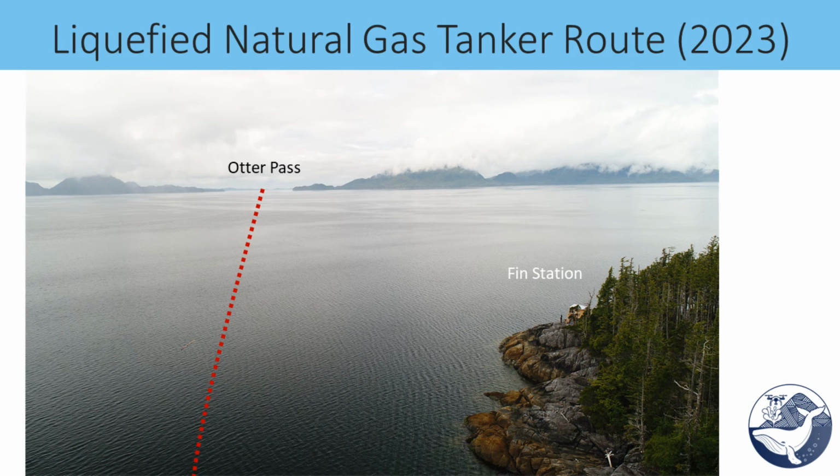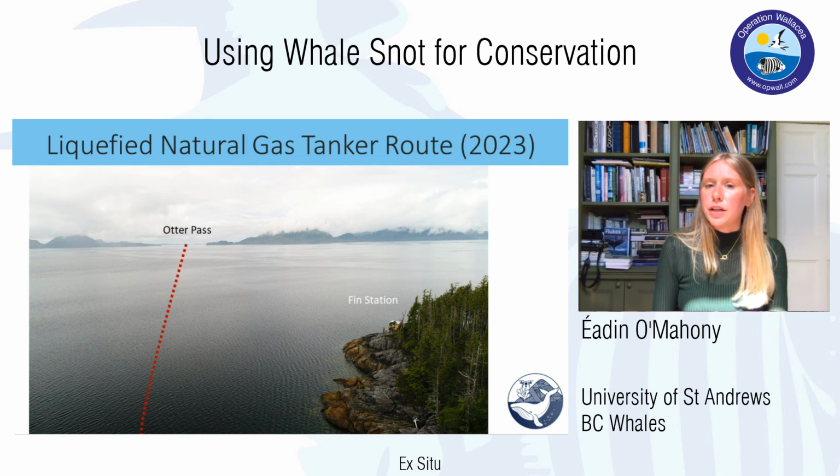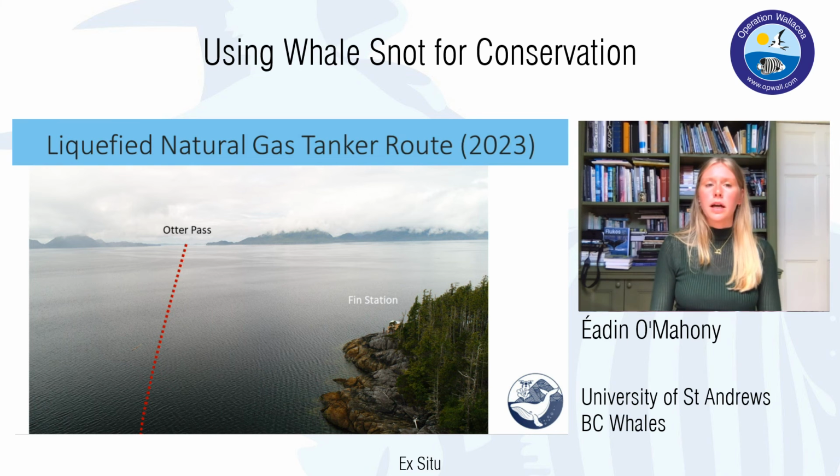So in the area where we're working, we're preparing for a point where a liquefied natural gas tanker route will begin to pass through the area. So here in the slide you can see the little Finn Island research station overlooking Squally Channel that is heavily used by humpback, fin whales, orca.